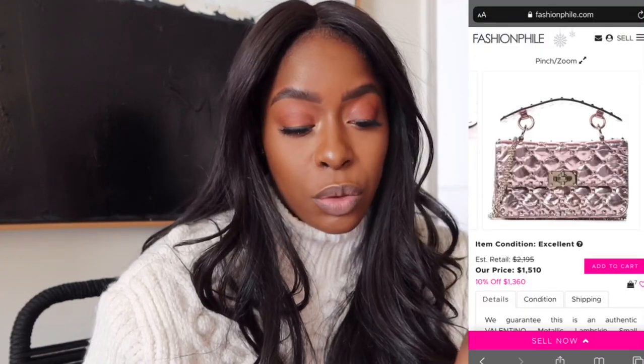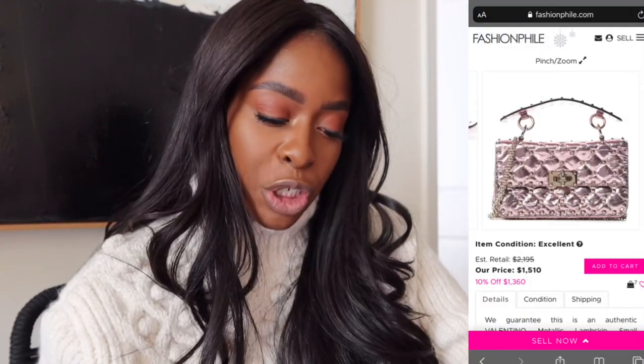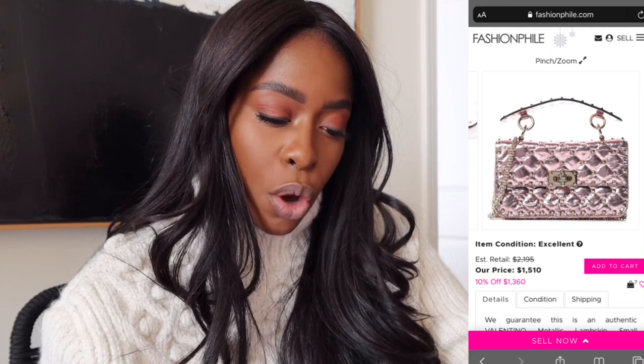Of course, I'll link pre-loved options of all of these bags below. But I feel like I just haven't looked in a while, and we should. I'm also considering, do I need a mini of the Rock Stud? Let me know. Because they've had it for a long time, a little metallic mini. I'll show you a picture. And it's so cute, but I feel like that just makes it like too evening-y.